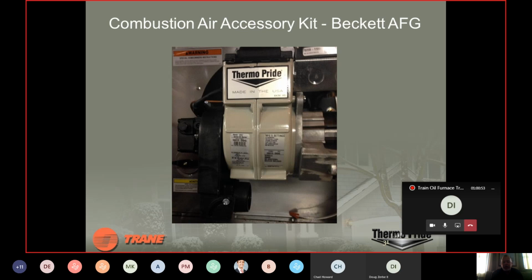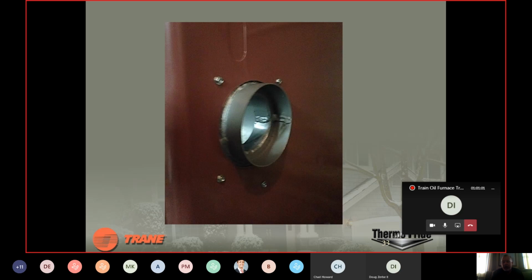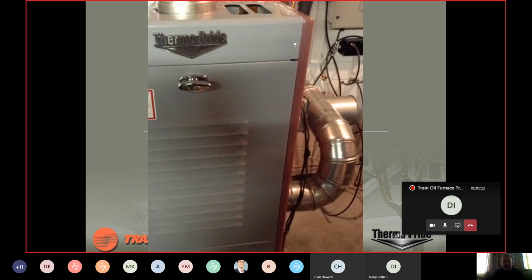You'll remove the actual fuel pump there, and then you're going to put the black combustion air boot on there. There'll be a flexible connection, and it'll take you over to the side wall of the furnace, where you'll have a 3-inch knockout, and from there you'll have an increaser that'll take you from 3 to 4 inch. And that'll bolt into the side of the furnace. From there, you're going to supply all your combustion air piping.